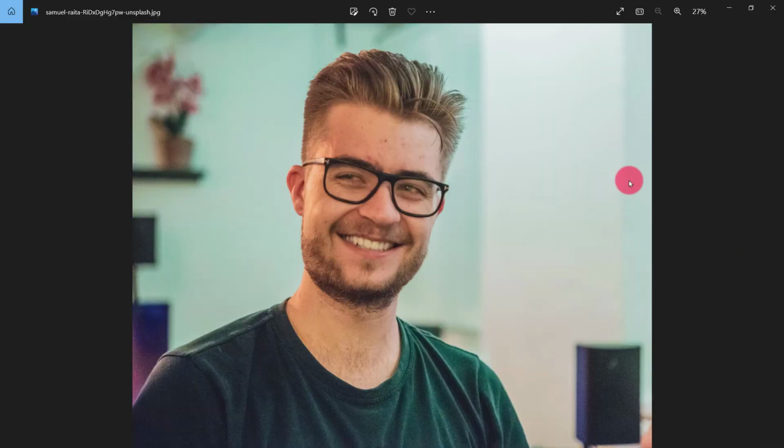And here we have the original image. And here you can see it's just a little bit smoother. His skin and his teeth are a bit whiter, so he just looks a bit more of an attractive photo.